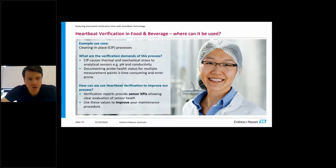So let's look at probably one of the most extreme events for any pH or analytical probe to go through, and that's cleaning in place or CIP type processes. These are super common across the food and beverage industry and also the pharmaceutical industry, and it puts some massive demands on the probes. So the CIP process causes a big thermal shift, so you're going from 25, 30 degrees all the way up to 80, sometimes up to 120 degrees during steam cleaning. So it's a big, big thermal change there, and it's going to cause some health effects in probes. In addition to that, there's some mechanical stress as well. We're putting some pretty high flow rates through here. How is that going to influence our probes, in particular pH and conductivity?